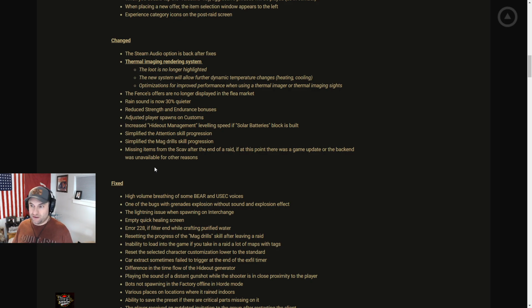So when you get a solar power, you burn through fuel slower, so you don't level as fast. So I don't know how they did this, but this is cool. This is a good thing. You shouldn't be getting punished for upgrading stuff. So I like that.